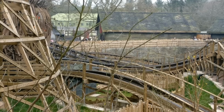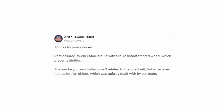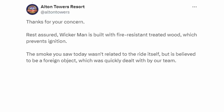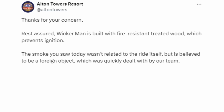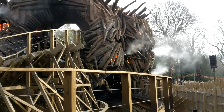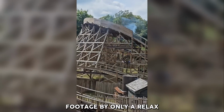Well, Alton Towers have come out with a statement that says Wickerman is built with fire-resistant treated wood which prevents ignition. The smoke seen in this video wasn't related to the ride itself, but is believed to be a foreign object, which was quickly dealt with by our team. So yeah, like I said, the fire was dealt with by staff very quickly, and it seems to have been someone or something that's managed to get on the track that was alight, and that's what set it on fire briefly.